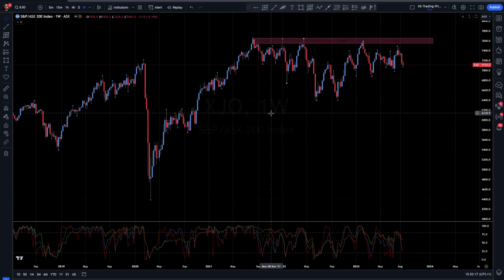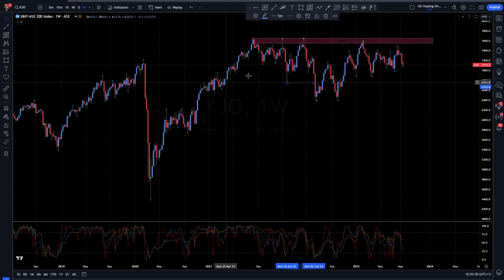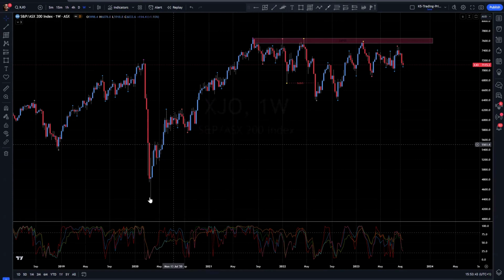With this supply zone, I also like to see where my last break of the structure is. My last break of the structure was in this area. Before this break of the structure, I was here. Another break of the structure was there. So that was my bearish break of the structure. Before this peak, this was my big impulsive move.